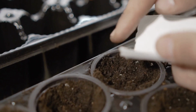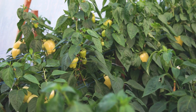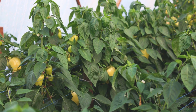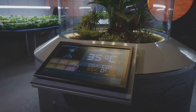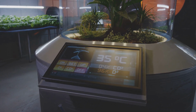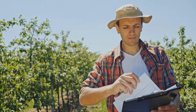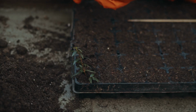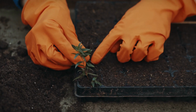Timing is key when it comes to starting pepper seeds indoors. Peppers are warm season crops, meaning they're highly sensitive to frost and prefer soil temperatures above 60 degrees Fahrenheit or 16 degrees Celsius for optimal germination. Depending on your climate and the last expected frost date in your region, you'll want to start your pepper seeds indoors approximately 6 to 8 weeks before you plan to transplant them outdoors.